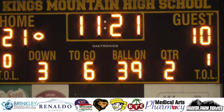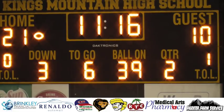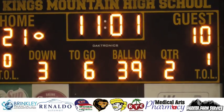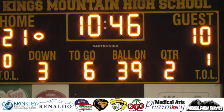You do have to kick off to start the second half, but since early in the second quarter, Kings Mountain has not really done a whole lot. I mean, they've got some first downs, but Kings Mountain's not scored. In fact, Kings Mountain scored with 8:05 to go in the first half, and it was 21-3, and it was really looking bad for Shelby. And then Shelby got a touchdown, and then had a couple of drives where they couldn't get any points out of it. I agree with you. It feels like it could be worse.